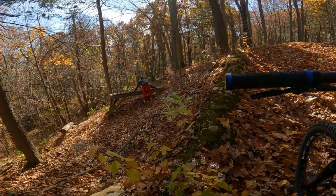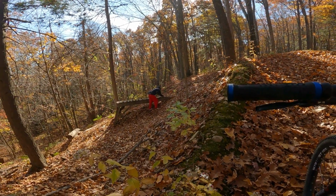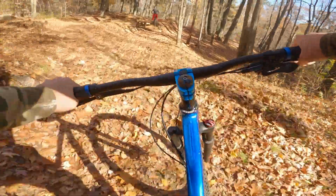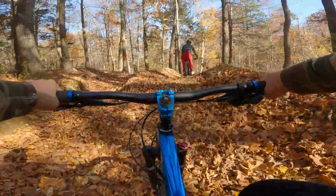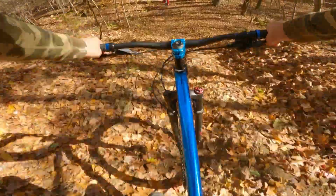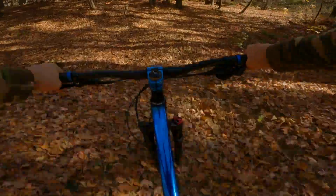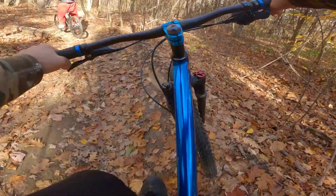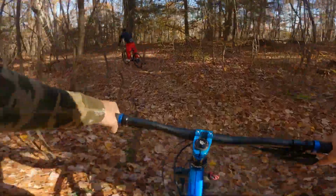That's one of the sketchiest ones I've seen. It's just gonna slide down the mountain. Man, that was steep as heck. Oh. Let's go. Oh yeah. Trees. Oh, let's go. Not bad. Not bad.